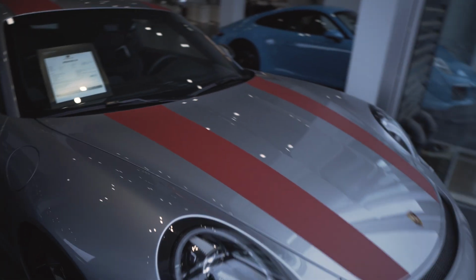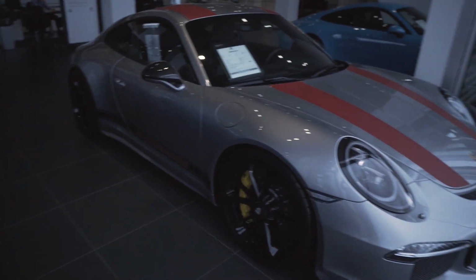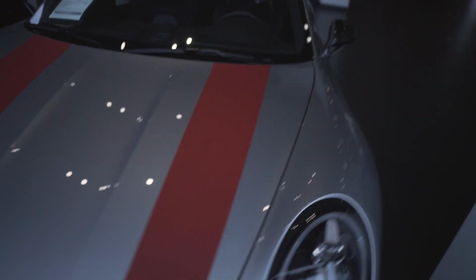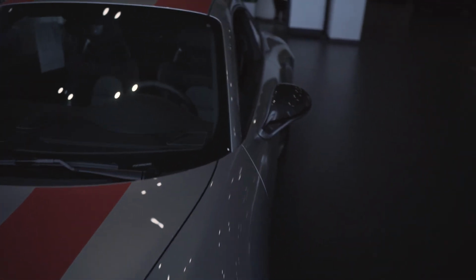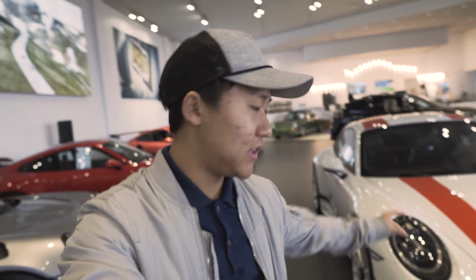And then right next to it, the 911 R, just casually sitting there. They have another one in white. I don't know where it is, but I've seen it before here. Just a GTS next door. And then I'm going to go towards the other end of the showroom and show you more GT cars. Okay, now I hope you guys see a little bit better. I sort of changed, I got rid of my ND filter. This is the white 911 R I was talking about right here.